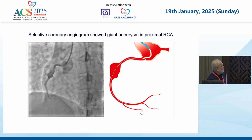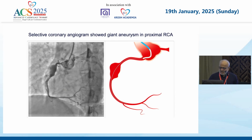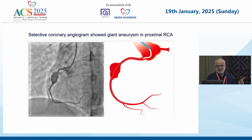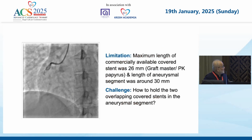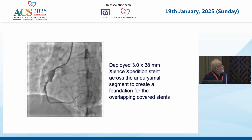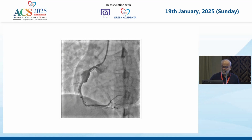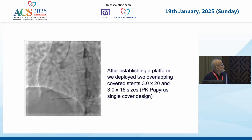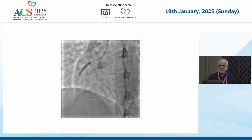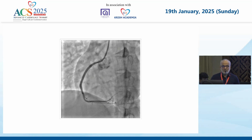Inside this cavity, which is a very unstable type of aneurysm, here my colleague Sanjay came out with a brilliant idea. We created a platform with a metal stent: a 38 millimeter Giants Expedition stent was deployed, stenting the region, and then two overlapping Papyrus stents were deployed one after the other. You can see this is the other Papyrus, and the aneurysm is gone.